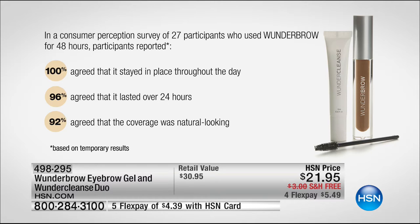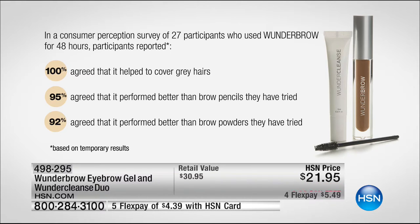That's the one we want, right? And look at the bottom one too, because that's a big one for me. I don't want it to look fake. I don't want it to look drawn on with a magic marker. 92% said the coverage was natural looking. That's a big deal for many women, because if you don't have any hair, it has to look natural, or else you look like you have stenciled them on.